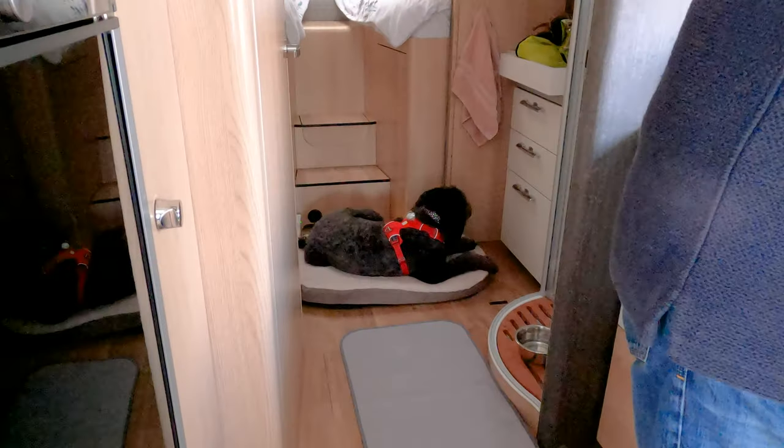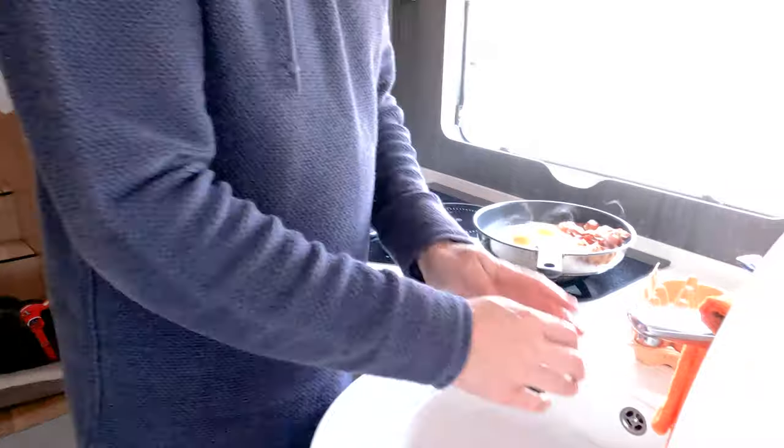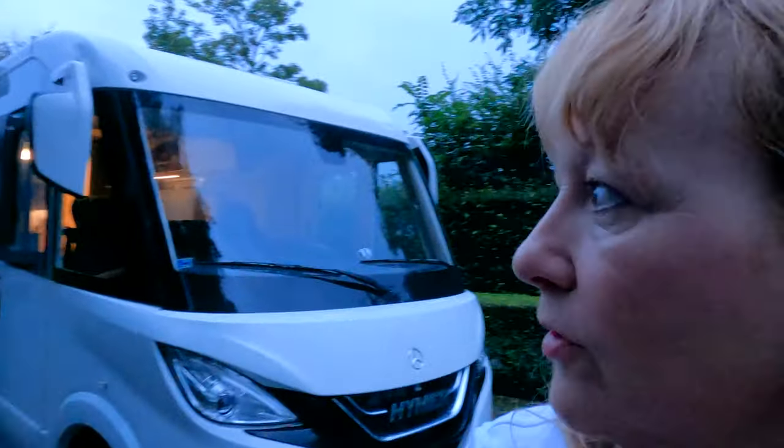Bella's just having her 11s. Nice chew. And Doug's just cooking some bacon and eggs. Hi, morning guys. We're absolutely shattered. We drove and drove and drove and drove till about midnight last night. And we just parked up. I'm not actually even sure I know where I am, to be fair.